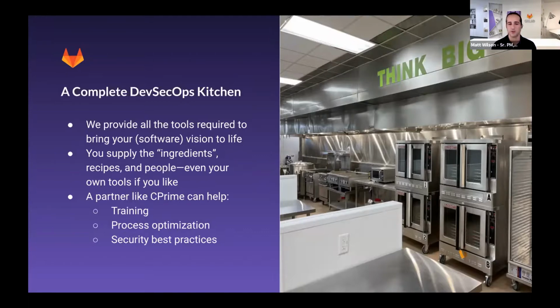You may even want to bring some of your own tools. And as an open platform that likes to play nice with everybody, that's certainly possible. You have your favorite stand mixer, bring it in. But these are going to be your programming languages, your frameworks, and all of your teams, your development, your ops, your security, and your product teams that you're going to use to create business critical software.